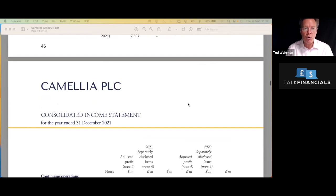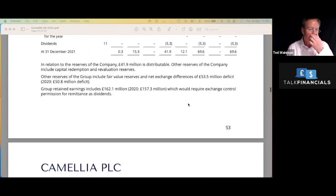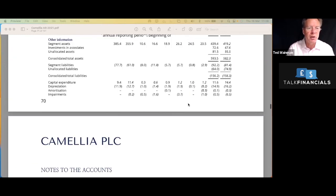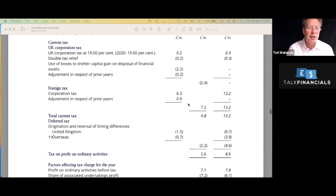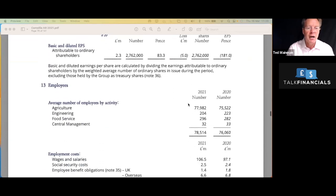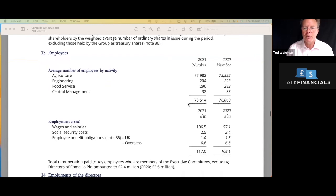Just to look at the employees, if you want to look at the employees, the numbers are actually in the accounts. Quite an interesting number, this one. So you can see whether you're above or below average in terms of the pay. So here are the employees. We can see for 2021 the total number of employees is 78,000, and their pay amounted to 117 million pounds. Okay, that's 117 million pounds.